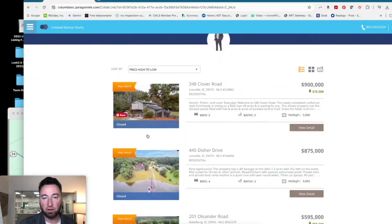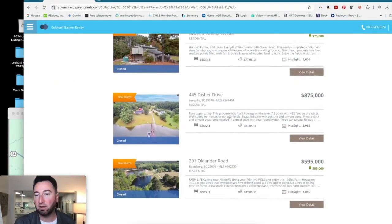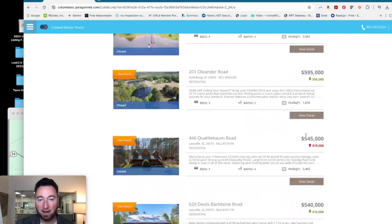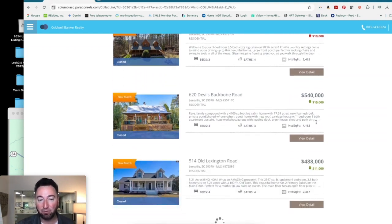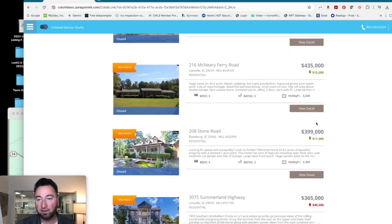And to show you a few of the homes, here we go, 900,000, 44 acres, really large tracts out this way. 7.2 acres for 875. Got another one here, 8 acres with a pond, 595. 545 for a 2,400 square foot on 20 acres. Little cabin here, 17 acres, 540. You get the idea. A lot has sold there recently.